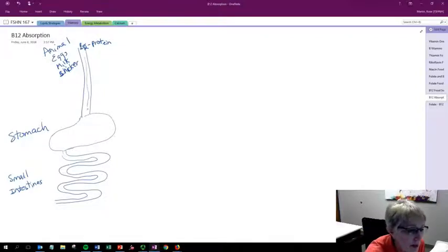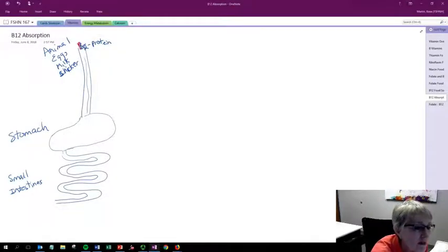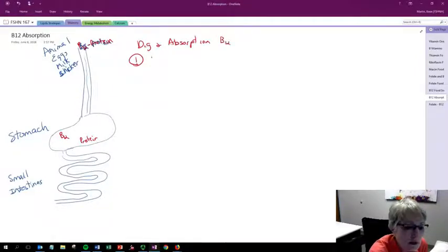And the first thing that's going to happen, so we're going to eat it, and I'll change this to a different color here, and we will have B12 linked with protein, give it a different color. And the first thing we need to do is separate those two. They need to be separated. So that's our first task here for digestion and absorption of B12. We need to separate the B12 protein complex in foods.